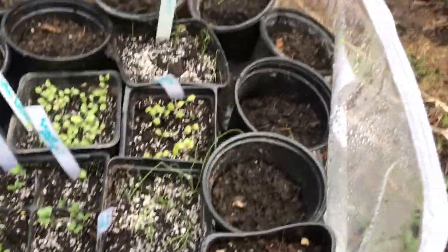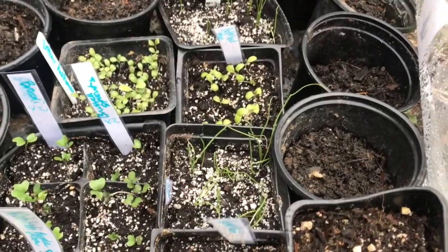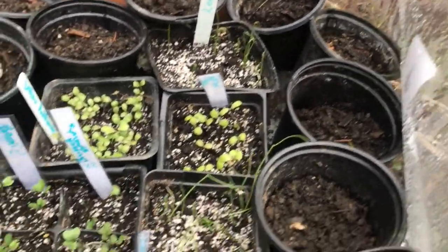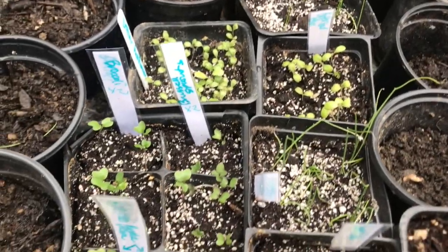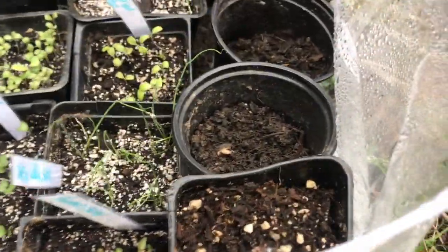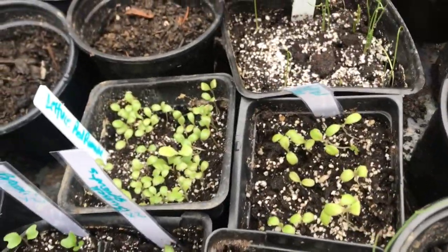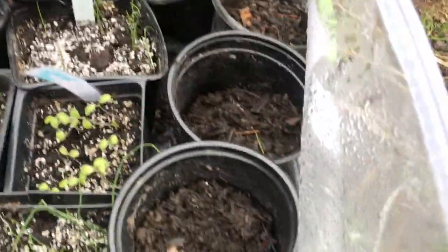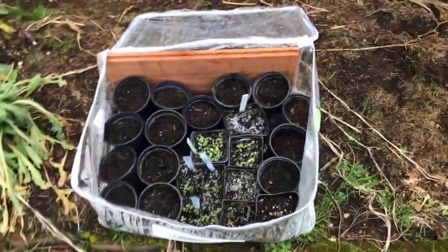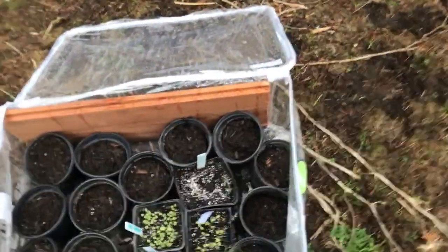So you can see that we have, oh, my dog is trying to say hi. Be good now. I have a broccoli and kale. Broccoli and kohlrabi and Brussels sprouts, and a couple different kinds of lettuce, and then leeks. Oh my gosh, you are so in my way. Look at what you're doing. You are making this impossible. Yes. Okay. So stay back, stay back.